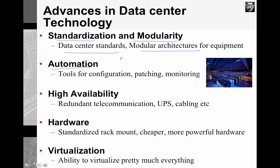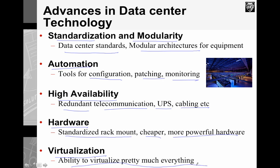When you have lots of servers within a data center, you need automation. You need tools for configuring, patching, and monitoring that have matured at this point. There is also high availability within a data center. You have redundant telecommunication equipment. You have UPS. You have cabling that is redundant. So there's a lot of technological innovations that have taken place within a data center that have made cloud computing possible, including hardware. Now we have standardized rack mount. We have cheaper hardware, more powerful hardware. There's also virtualization, which is the ability to virtualize pretty much anything inside a data center.